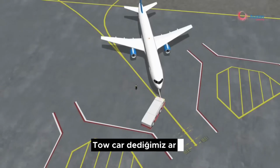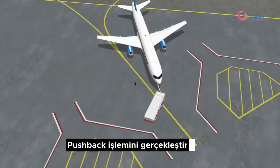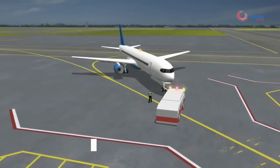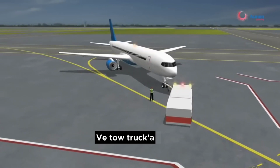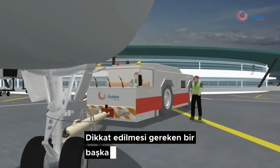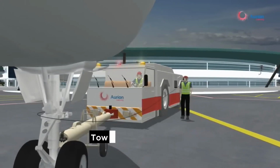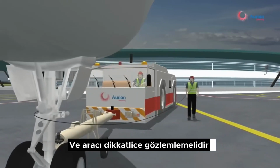When the pushback vehicle starts turning in order to turn the aircraft, the staff performing the pushback gets into the risk of entering the dragging area of engines. To reduce risk, the headset staff has to reduce his pace further and walk parallel to the tow truck. At this time, it is important to note that eye contact with the tow truck driver is not possible. The headset man needs to keep a close watch on the tow truck and remain a few steps behind it.